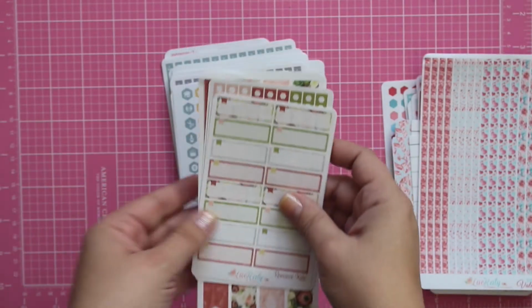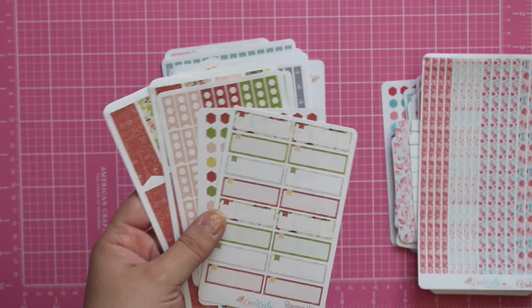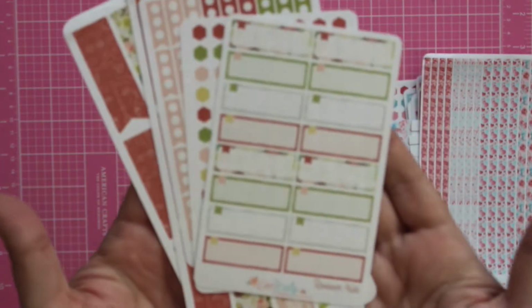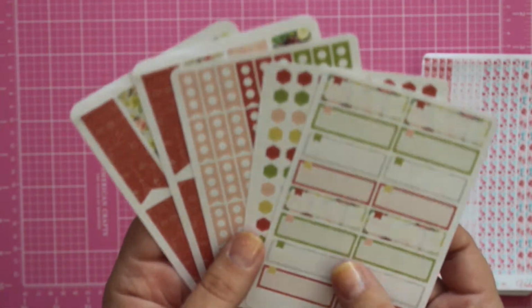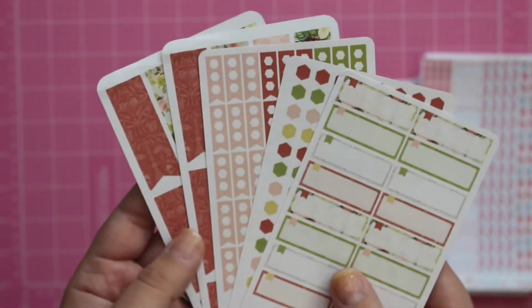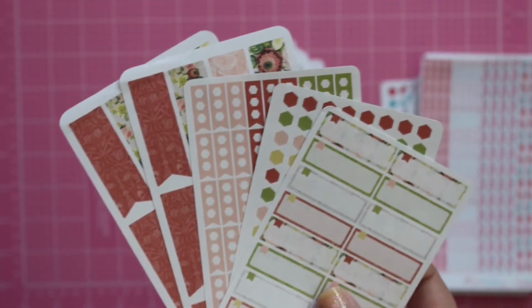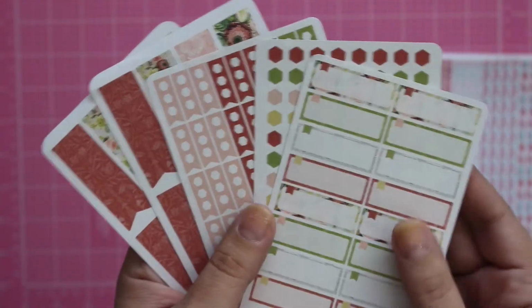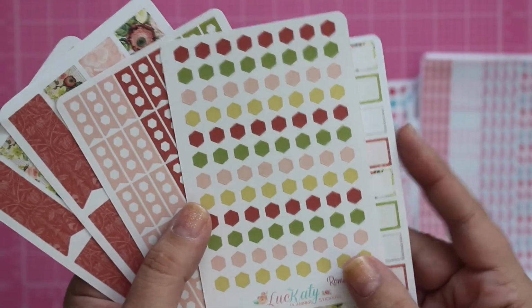Now, there's another kit that she has, and I'm only going to show these because they were in this haul, but there's another kit called Romance that just came out, and I think this one would look really great with Napa or with Sedona because of the green. And I have the kit, and I will show it more in depth when I use it in March, but I just wanted to kind of show you. So this is what the quarter boxes look like. Here's the color palette for the hexagons.